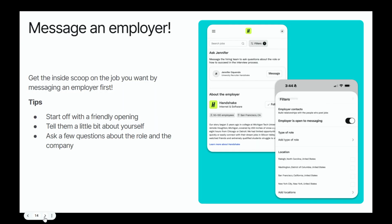It's also a way that you can get messaged by employers and also message them back. You can get the inside scoop on the job you want by messaging on your employer list. Some tips: always start off with a friendly opening, tell them a little bit about yourself, ask a few questions about the role and the company, and always make sure that you are representing your best self on Handshake.